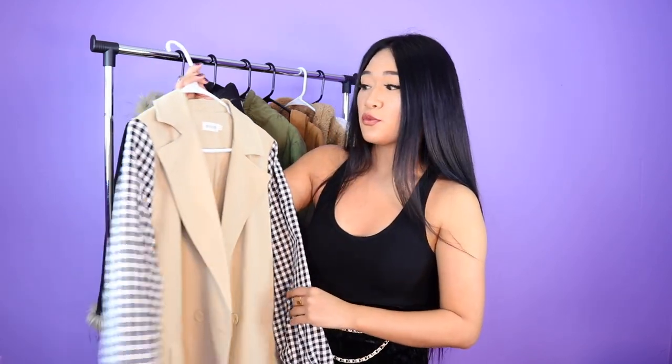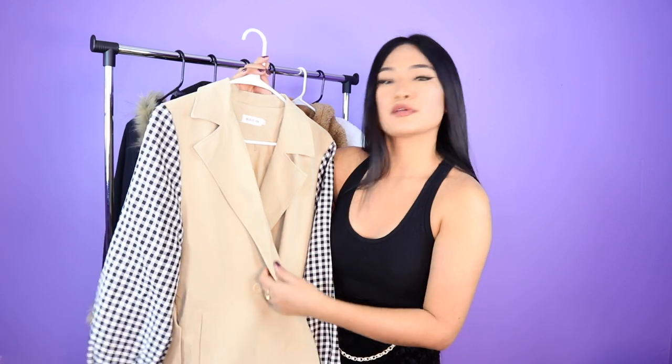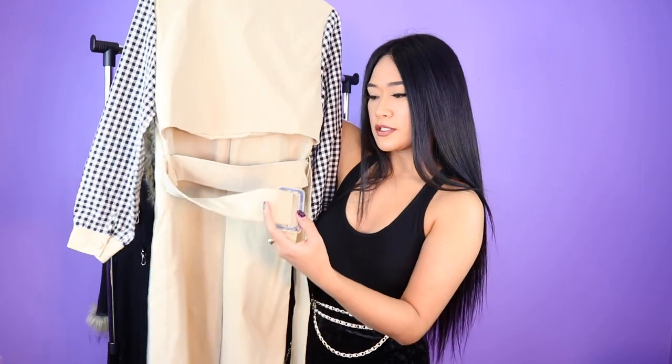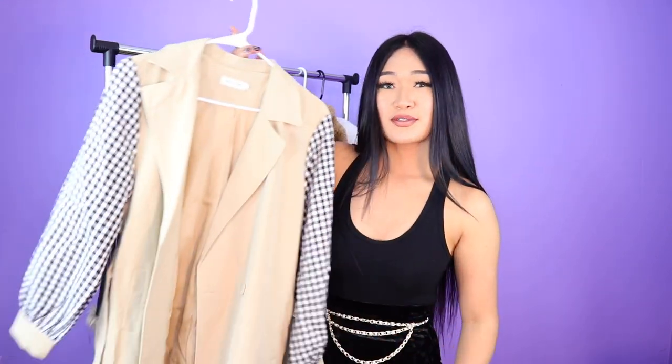It's a really, really nice trench coat, and the material is actually pretty darn good. Like, it's really, really well made. It's a little bit wrinkly right now, but it doesn't matter because I'm gonna go ahead and steam it later on. This is what the back looks like. It comes with a belt, and it's a pretty long piece. It's a trench coat, it should be long, right? So yeah, that's what the first piece looks like, and I got this in a size medium.